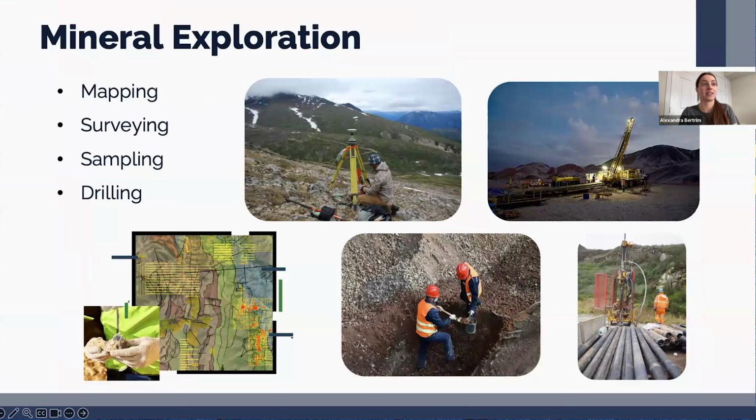some key activities include field mapping, which involves studying and mapping the area, geophysical surveying, which involves measuring the physical properties of the area of interest to help locate mineral resources, as well as sampling, and this could be sampling of the soil, rocks, water, vegetation in the area to assess for the presence of minerals, as well as drilling operations, which involves drilling into the ground to receive cores, and these cores provide detailed information about the subsurface composition as well as its mineral content.